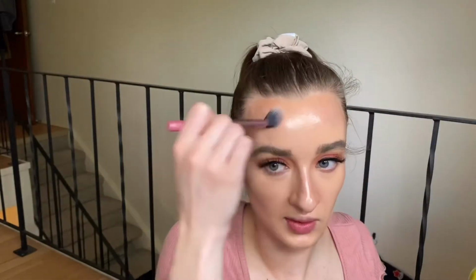So I'm gonna pop on the Stila blush, and then I'm gonna actually set my base with powder because I am a little on the oily side and I just don't want this to budge anywhere since I have to do some other stuff after this. So I'm going to put on some Stila blush, set this with powder, and then I will be right back to try the other Tower 28 products.